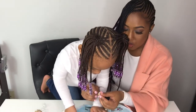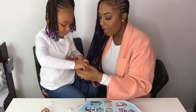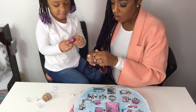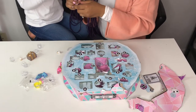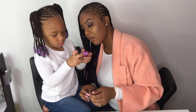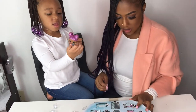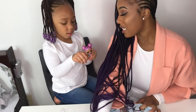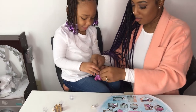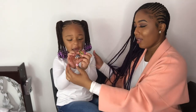14. Lord Jesus. So many. 14. This is a bathing suit. Come on, let's put the bathing suit on her. Okay. Wait, let me take off her hair. Okay. So, once I put the bathing suit on, then you can put her hair back on. Wait, she had some glasses for her bathing suit. Oh my goodness. Show them.